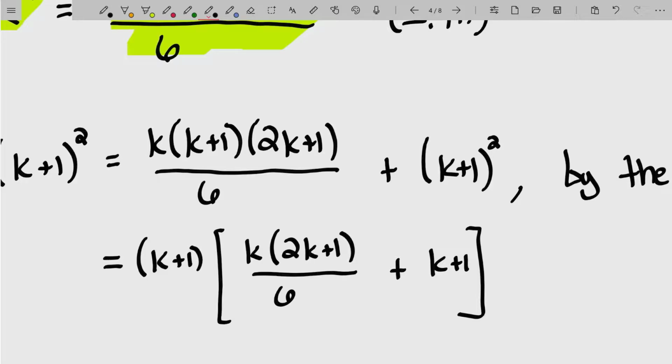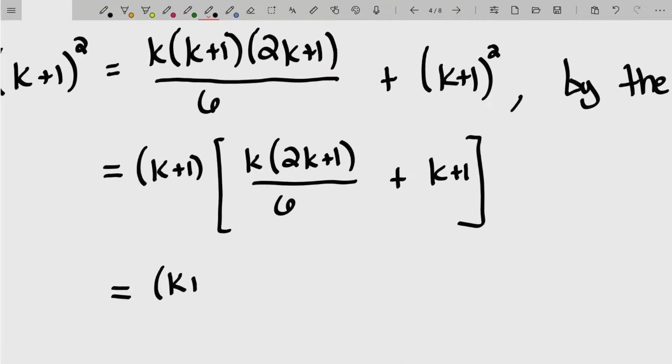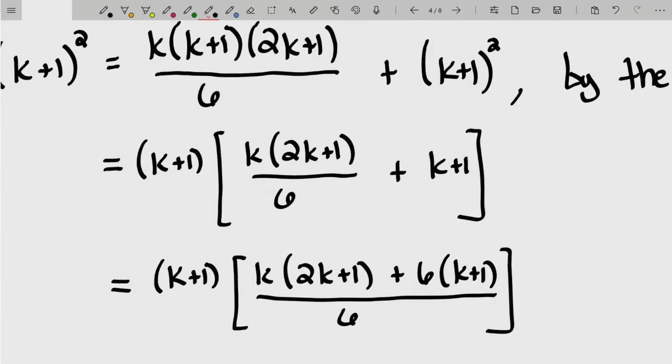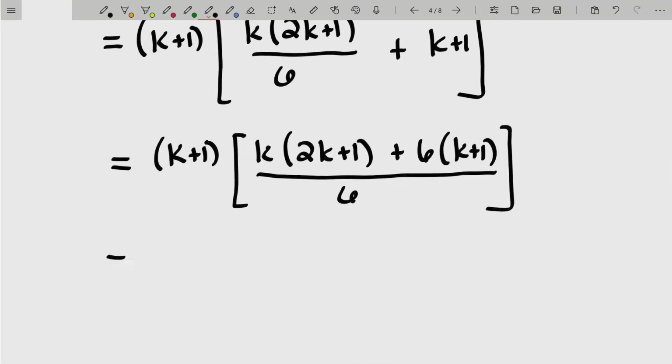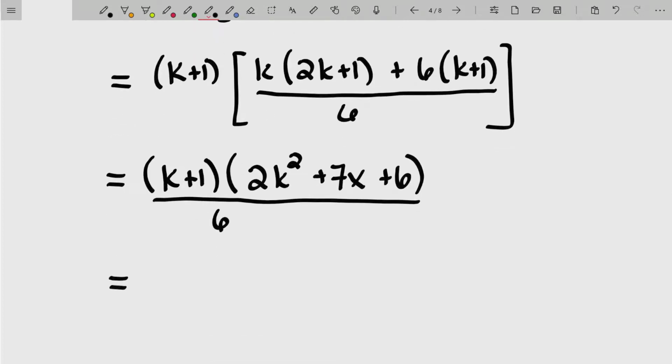Remember where we want to end up. We want to end up with a denominator of 6 for everything. So let me force a denominator of 6 inside here. This is k times 2k plus 1 plus 6 times the quantity k plus 1 all over 6 now. Okay, we're getting close, but no cigar. We're going to have to multiply out that stuff in the numerator. It looks like a little bit of a mess, but not terrible. The numerator will become 2k squared, let's see, plus k plus another 6, so plus 7k, and then plus 6. It's all over 6 now.